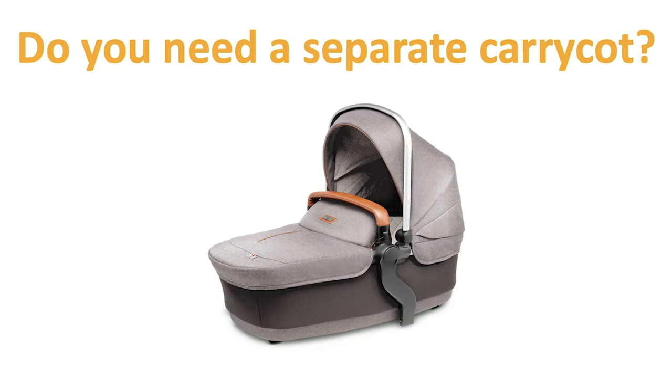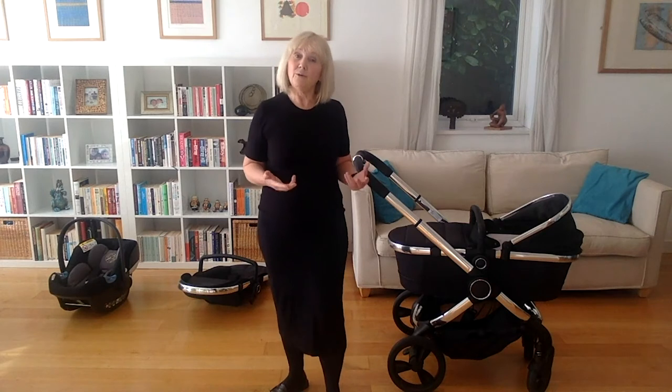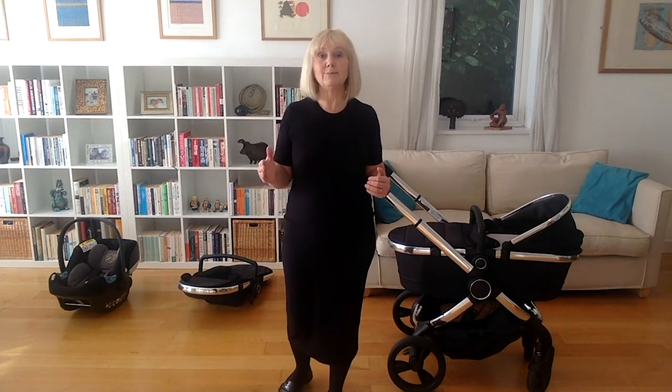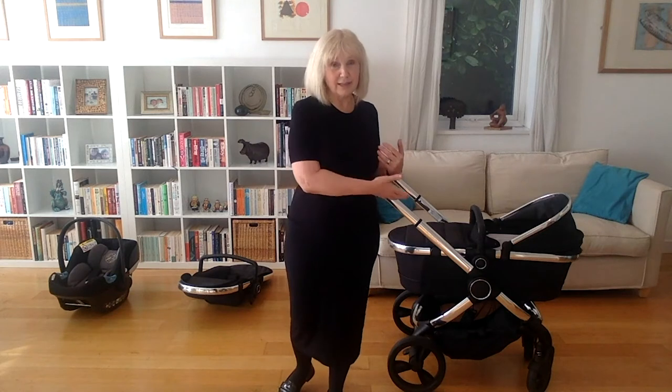So one of the questions we get asked quite a lot on Made for Mums is, do I need to buy a carry cot? You'll find some buggies will come with the seat and the chassis, but there's an additional charge for the carry cot. Well, we know that babies need to be in a lie flat position for the first 6 months. So you might be wondering whether, if your buggy does offer a lie flat position but doesn't have a carry cot, do you really need one?